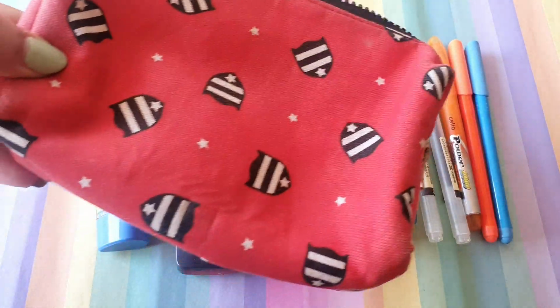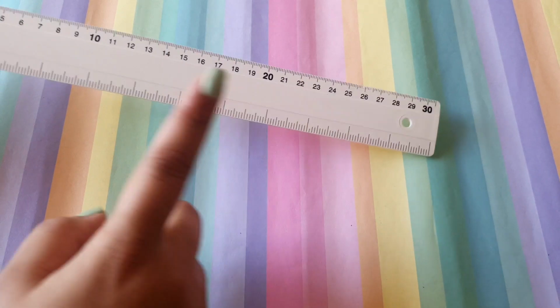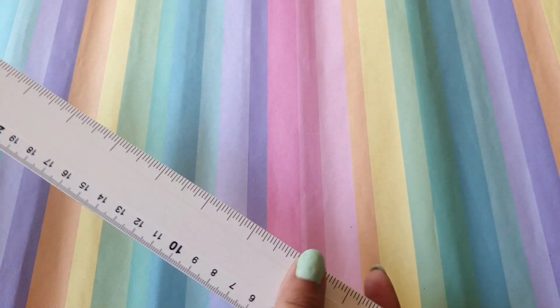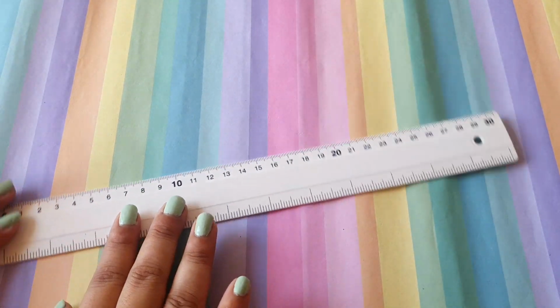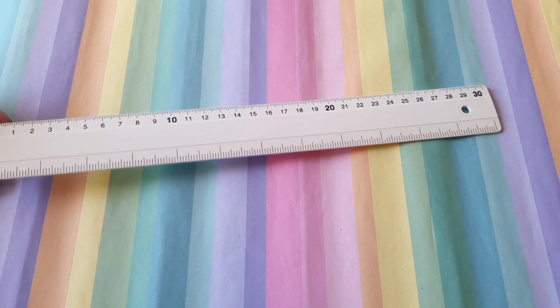And this is just the basic pouch that I got from Pantaloons. Next, I have this ruler. This is the one that I got from Venus Traders in Pune. It's just a white matte ruler for 30 or 40 rupees. Again, a basic essential.